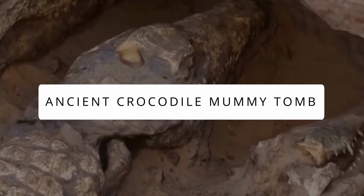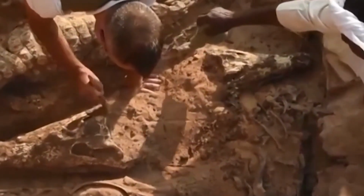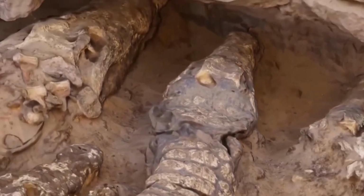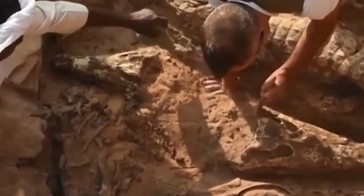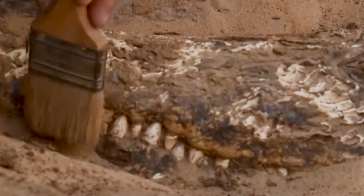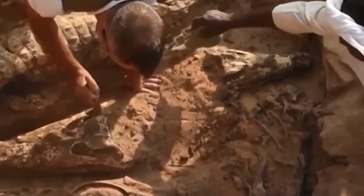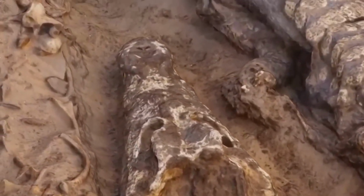Ancient crocodile mummy tomb. An amazing discovery was made by Spanish archaeologists in Egypt. They found fossils of ancient crocodiles that were mummified, dating back to 500 BC. Although the ancient belief of mummification was that preservation of the body is necessary for the afterlife, the ancient Egyptians sacrificed these crocs during rituals to their god Sobek, the god of water and fertility. After the ritual sacrifice, these crocodiles were mummified.